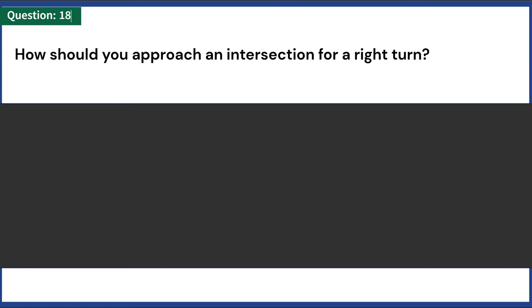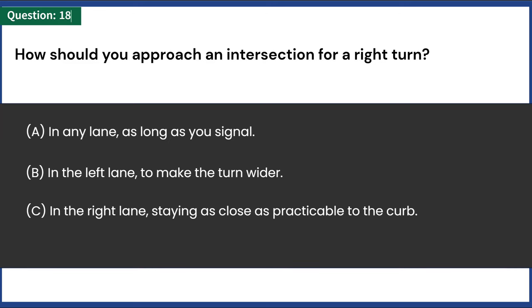How should you approach an intersection for a right turn? A. In any lane, as long as you signal. B. In the left lane, to make the turn wider. C. In the right lane, staying as close as practicable to the curb. Answer, C. In the right lane, staying as close as practicable to the curb.